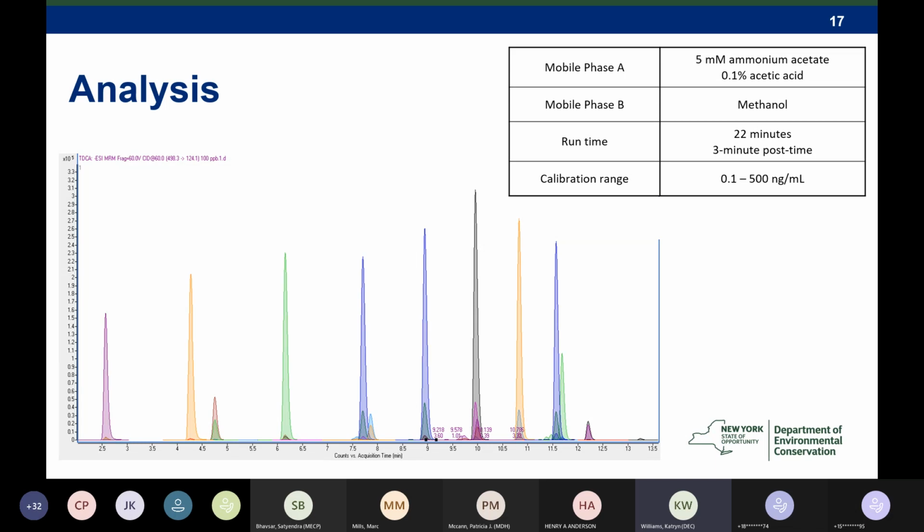We have a longer runtime in comparison to potentially a private run lab, but I like to do that to make sure that everything is adequately separated, and we still analyze our samples in more than enough time. And our calibration range is from 0.1 to 500 nanograms per mL, which is a decent range. We've only had a few instances where we've had a particular compound higher than 500 nanograms per mL. And spoiler alert, it was PFOS. PFOS was higher than that in a couple instances, but for the most part, that calibration range has worked well for us.